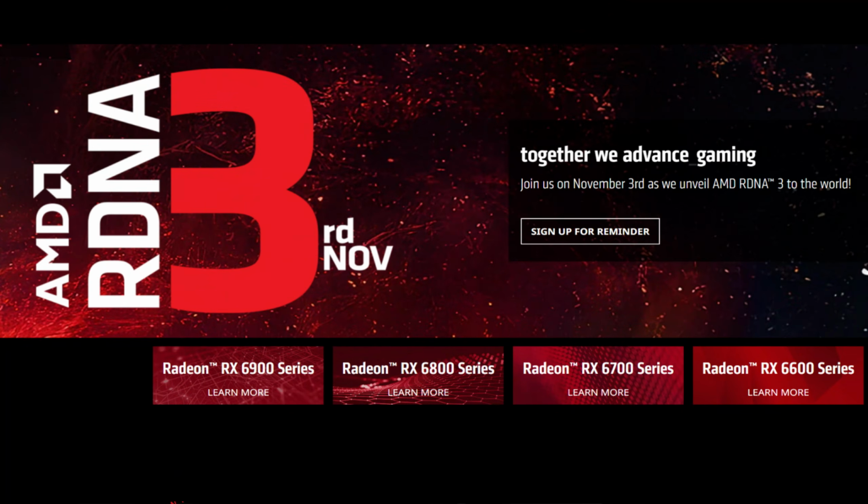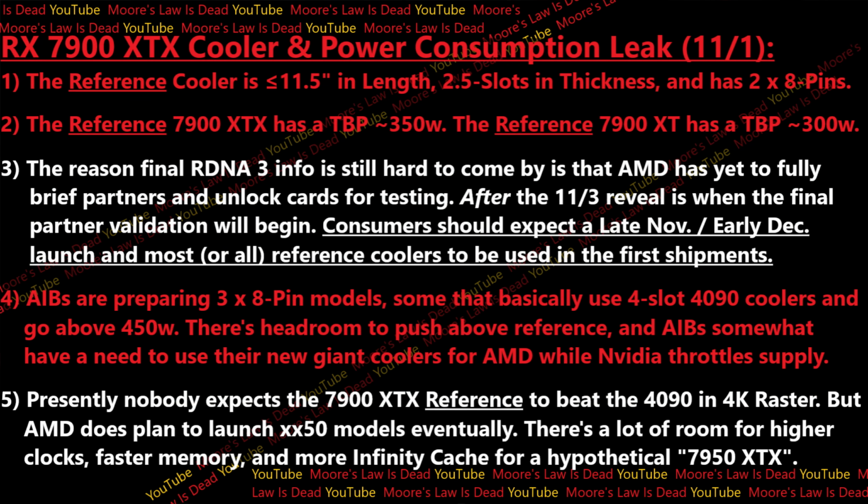After the November 3rd reveal is when AMD will allow final partner validation to begin, which does mean that consumers should expect a late November or early December launch, and most or all reference cooler designs to be used in those initial shipments, and AIB coolers that are more different than just a different sticker put on a reference cooler. Those will come later. And when they do come, I am told that AIBs are preparing 3x8 pin models that basically use a modified version of the 4-slot 4090 coolers that you see all over the place right now, and do go above 450 watts on occasion.